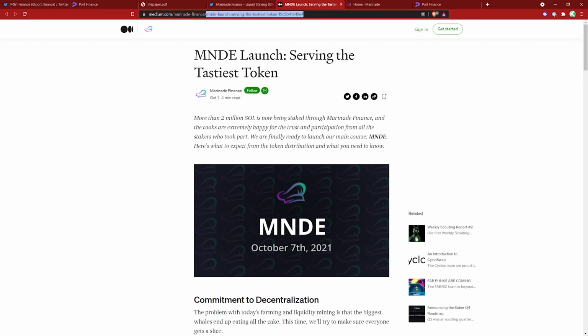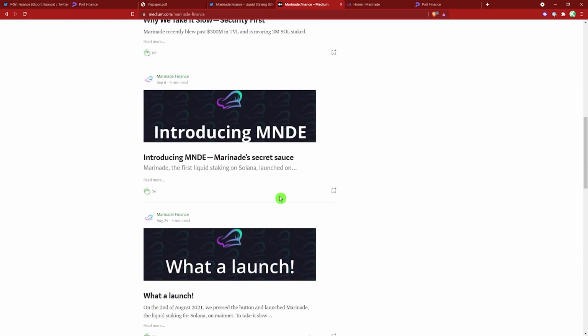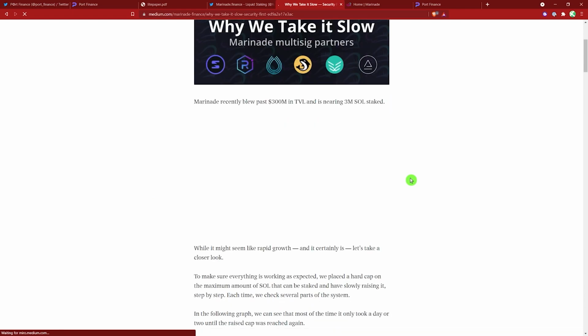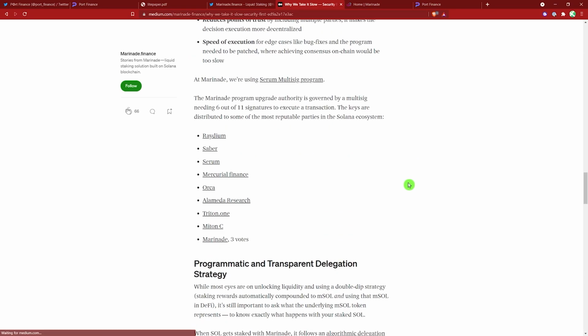If you also go to the main medium, you'll see that they're taking a lot of things really, really seriously. So, for example, their security, they've set up a multi-signature wallet. And what that basically means is, as opposed to just one company being able to look after everything, they have to have other people sign off on transactions. It's a Serum multi-sig wallet. They need 6 out of 11 signatures.